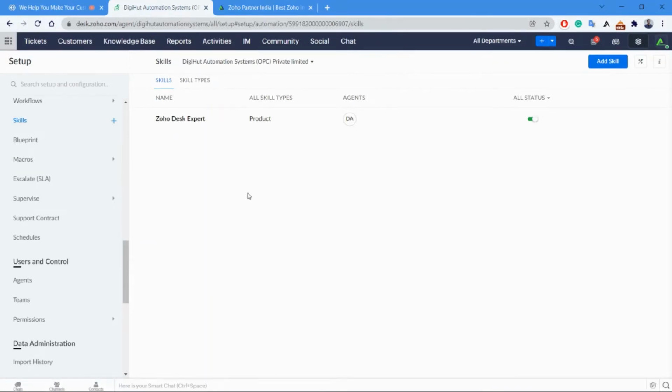So suppose you have 3 different agents, and each one of them would be good at different products or different services. So based on the skill set that they have, you can associate a skill with a person. So I have just a product based on the product type. I have Zoho Desk Expert, so I have assigned this particular person to this particular product. So based on the skills, I can create one.